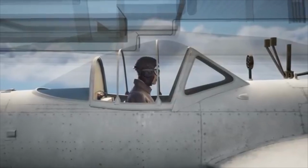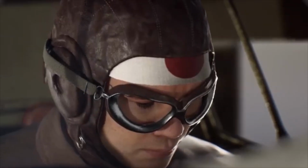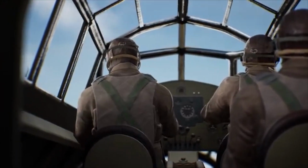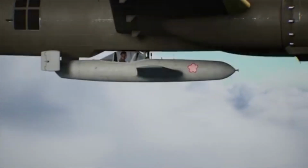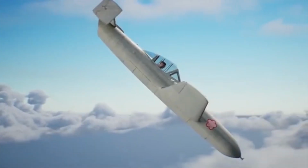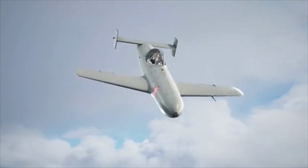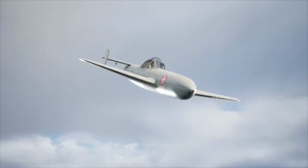Flight. As the Ohka hurtled towards its target, a potent fusion of speed and precision, its mission entered a critical phase. With engines ablaze, the missile surged forward, its trajectory guided by the pilot's deft hand. Each rocket burn, a testament to engineering prowess, propelled the Ohka towards its fateful rendezvous with destiny, a collision course with enemy vessels, poised to unleash devastation upon impact.